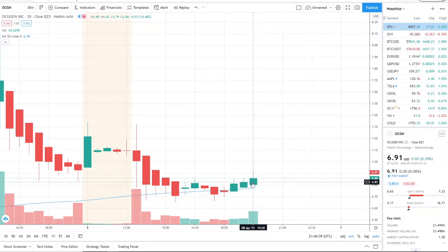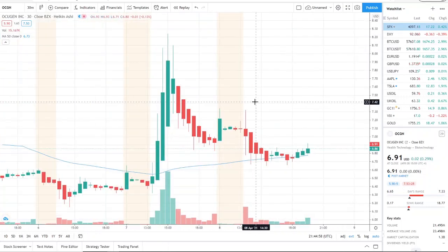Now, what the bulls really need to break through is this resistance, and that's $6.92 to reach newer highs, new resistance levels, and pull further up. Once they accomplish that, $7.34 is their next resistance to break through, to continue the momentum, pulling further away from the 50-day moving average, reaching newer highs and new resistance levels.